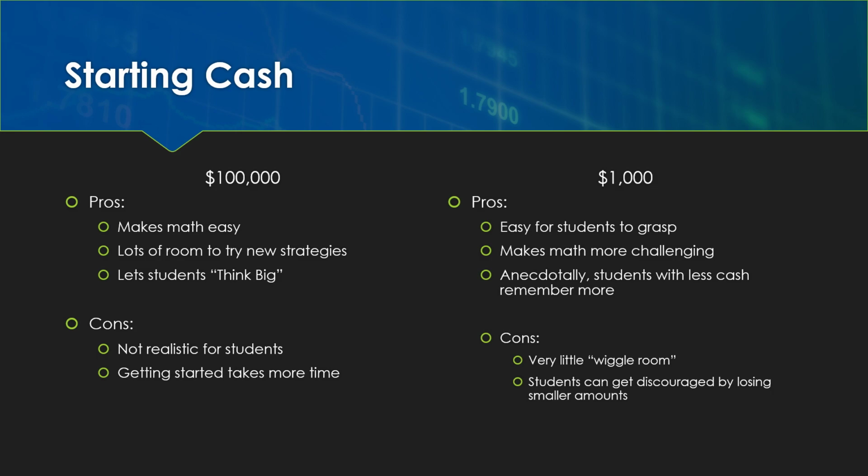Anecdotally, the students with less cash remember more. This is just coming off of the teacher survey data. We have not surveyed students themselves for this, just because there are lots of reasons we don't like to collect student personal information. But the concept here is that teachers find when students are faced with restrictions, they're more creative in how they approach it.